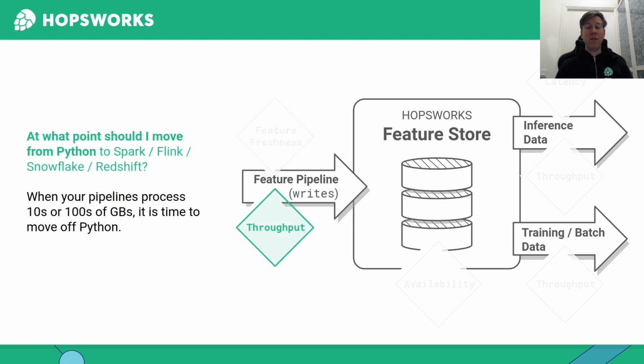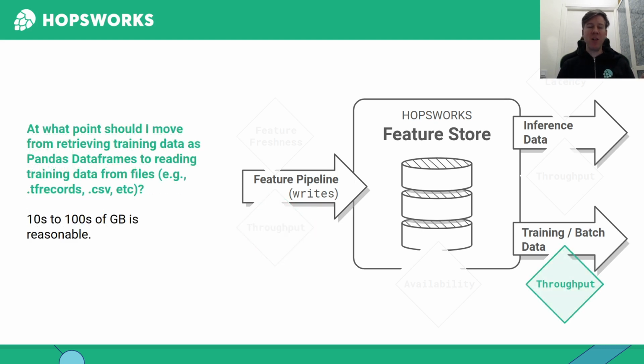Now, if you're writing feature pipelines in Pandas and Python, and you tend to write maybe tens or hundreds of gigabytes at a time, you probably should think about moving over to a different technology. That could be Flink or Spark or a data warehouse, but Python has its limits. Often it's memory, and then of course we have the global interpreter lock, which means a lot of operations are single threaded in Python.